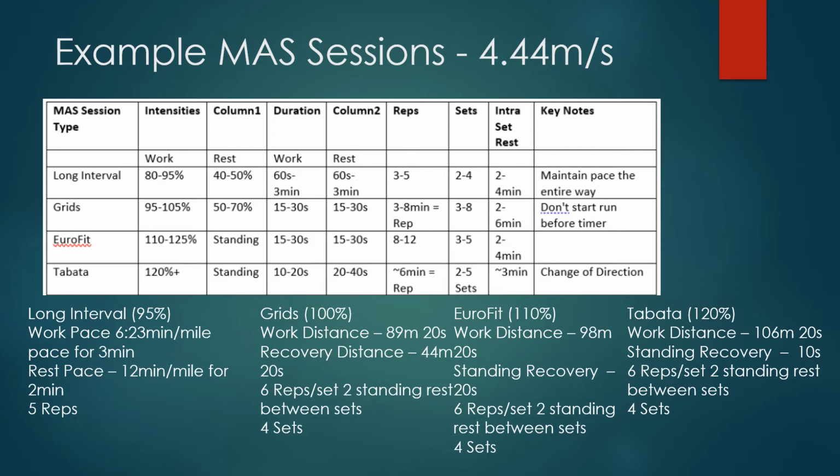you'll perform that for anywhere from 6 to 10 reps, and then you'll do a couple minutes of standing recovery. You'll do anywhere from 2 to 6 sets of that. And this one's nice because it mimics the fitness test. When we're in fitness test prep period, we can prepare for the test, but we can do it in a little bit more targeted manner, as well as it doesn't have quite as much strain as the grid session.